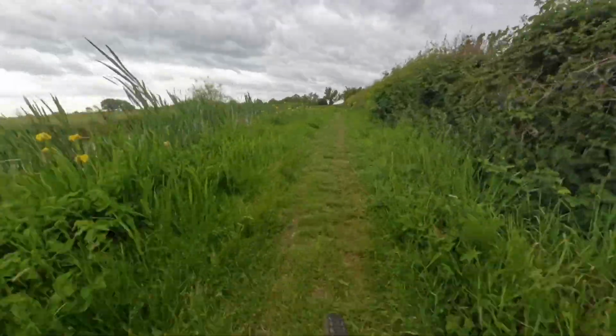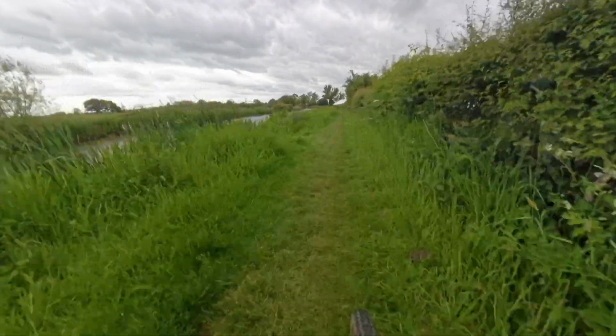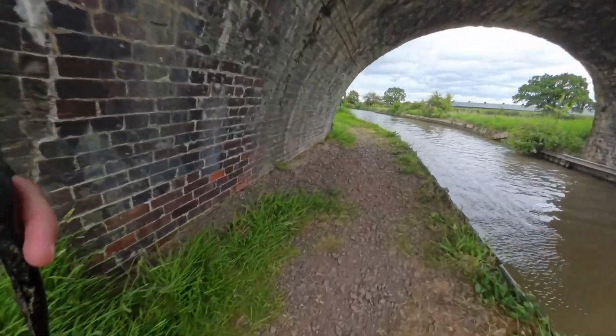I didn't want to continue along the towpath all the way to Nuneaton because it didn't loop round very well on an off-road loop, so I got as far as I needed to and then turned around and came back the same way.